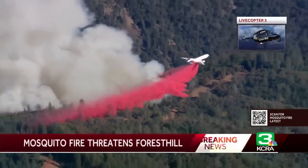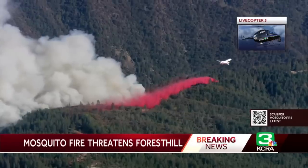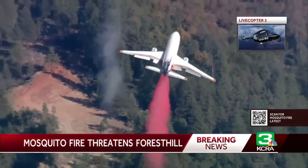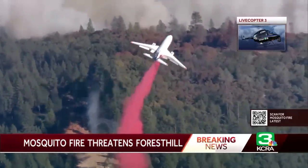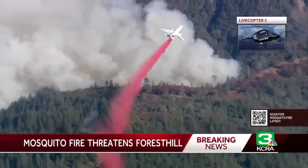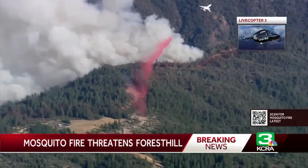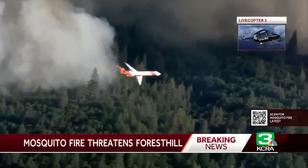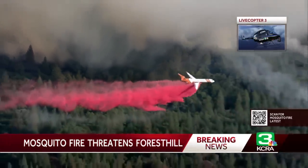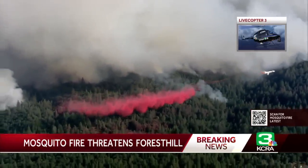Multiple air tankers were called out today, multiple airdrops over and over again. We saw the big DC-10s coming in time and time again. There it is again. Those planes dropping thousands of gallons at a time of retardant on each run, trying to build containment lines around the fire. The drops taking place not in remote areas, but right onto homes in Foresthill. In many places, we saw vehicles in those neighborhoods with the fire retardant right on the vehicles. Those drops near Forest Hill Road and Sierra View Lane as well.